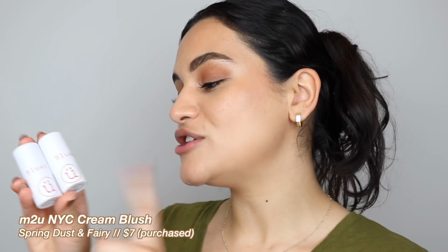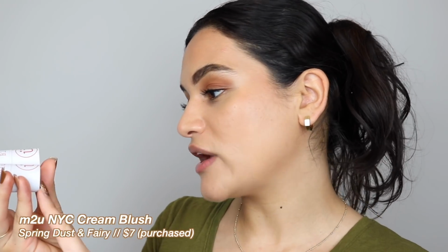But I want to move on to my blush also because I am having to go to work soon. But I do have the MTU blushes in the shades Spring Dust and Berry. I would love to do a dedicated video review on this brand, but I definitely want to try out the products just a bit longer and get a better feel for them. But so far I'm really liking them.